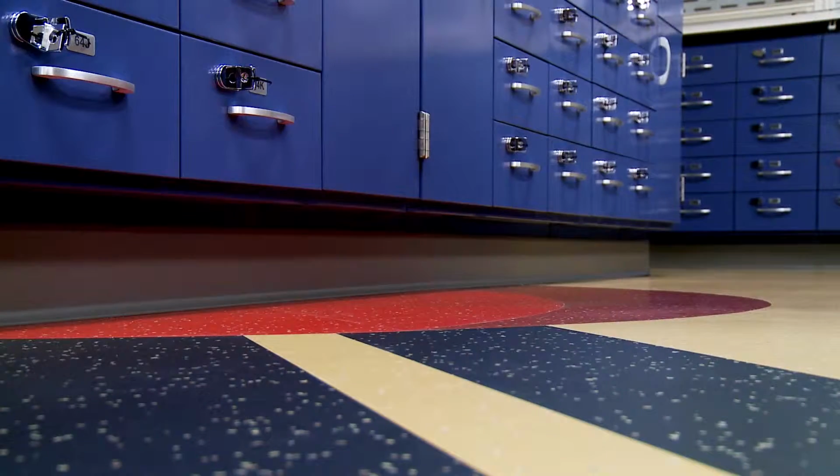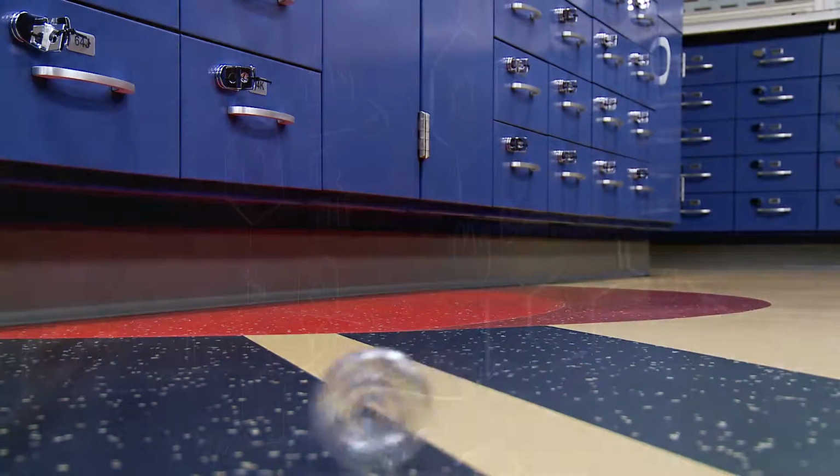We've been starting to move stuff in, and one of the things that I liked is I accidentally dropped some glass on the floor and it didn't break.